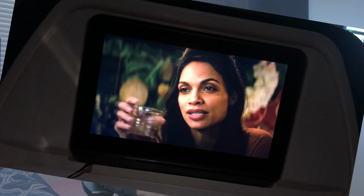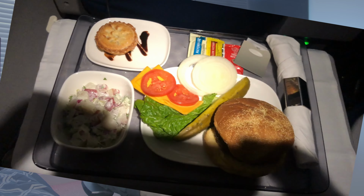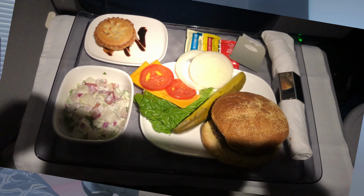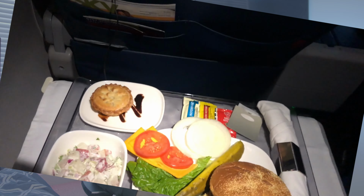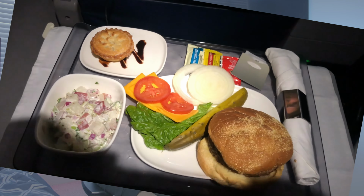As you can see here, I did actually pre-order my meal. They give you that option when you're flying first class to pick the meal before you get on the flight, and I chose the hamburger. The other option was not appealing, so I did eat the hamburger, and it came with a little mini apple pie and a little mini side salad, whatever the thing on the side was. It wasn't that great, to be honest.